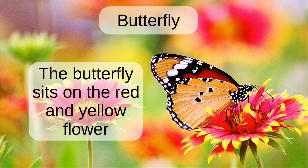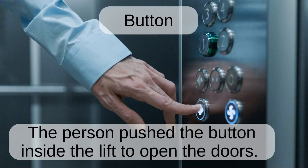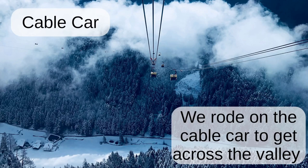Butterfly. The butterfly sits on the red and yellow flower. Button. The person pushed the button inside the lift to open the doors. Cable car. We rode the cable car to get across the valley.